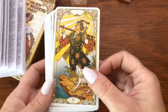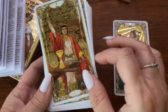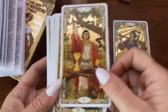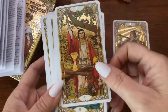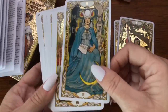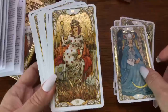So we have the Fool. You can see how the drawings are very much like Pamela Coleman Smith's, but the faces are a little bit more varied, and there's a little more depth and detail, and the floral flourishes that you see a lot in Art Nouveau. That's pretty much the only thing that makes it Art Nouveau, is that stylized floral thing that goes through it.